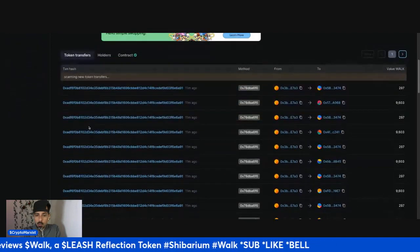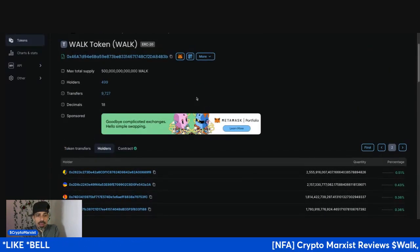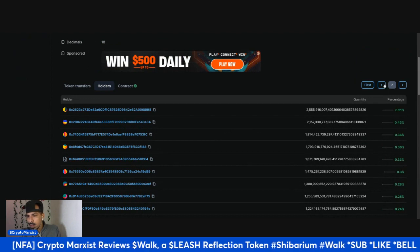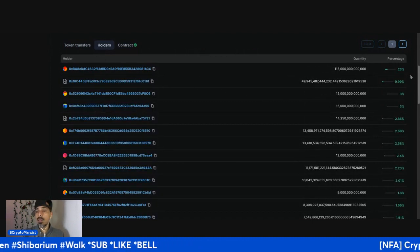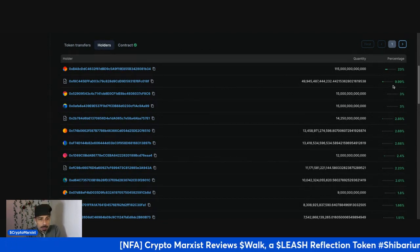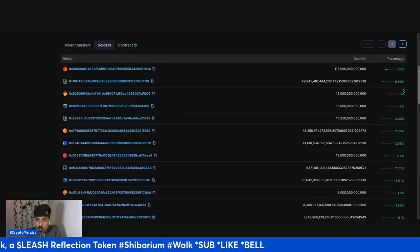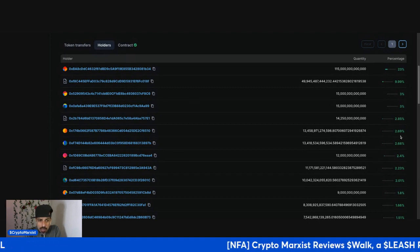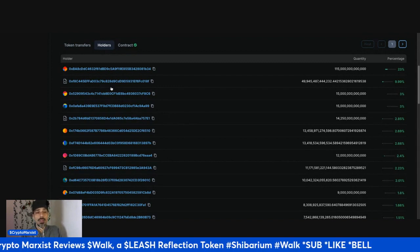So if we go to holders, let's see what the percentage of holders is, because if the percentage is too high, then it creates an issue. So let's see. It looks like we have to go to page one, first page. Ooh, that's not good. The very first one is 23%. So one wallet is holding 23% of the supply. The second wallet, which looks like a contract, is at 9.99%. The next two wallets are at 3%. The next one is at 2.85%, which looks to be a contract. You have the next two at about 2%. So basically, this one is very top heavy.